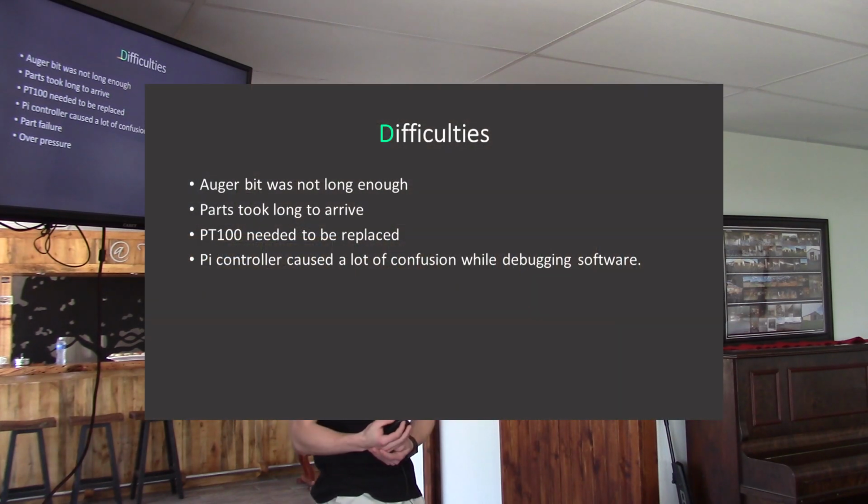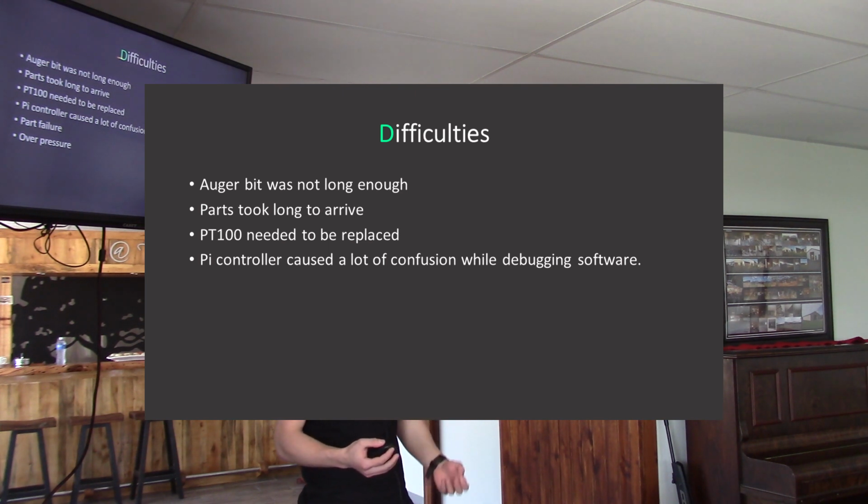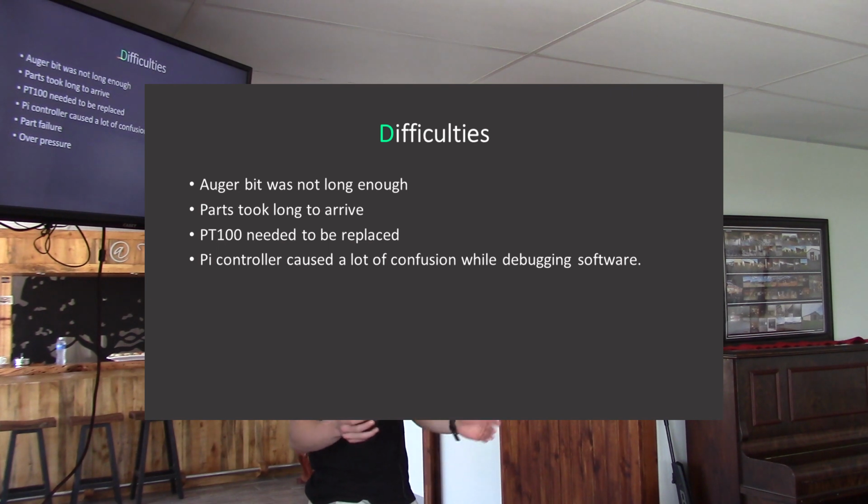My auger bit was not long enough because the description from the e-commerce site that I had bought it from stated that it was 300 millimeters, but the whole drill bit was 300 millimeters instead of the auger bit. So in the end, it was too short. The parts took long to arrive, so my whole building stage was in the end delayed by a week because I was so dependent on the auger before I could start building. The PT100 that I was originally given was actually broken, and it took 2 or 3 days of debugging to figure out.